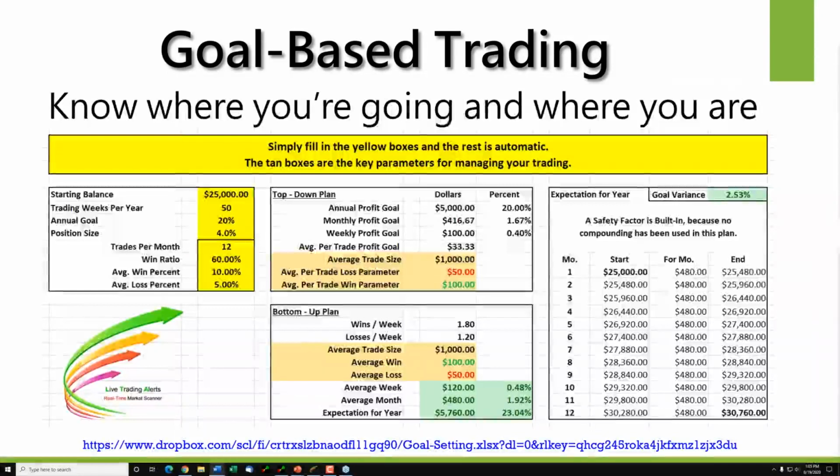So let's talk about goal setting. And Sherry, if you would please send out that link to the audience where they can download this spreadsheet and play with it themselves. But let me just talk about this a little bit. This is a quick and dirty tool that I put together. All you have to focus on are these yellow boxes.